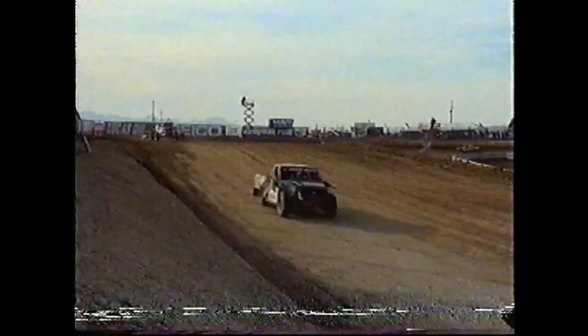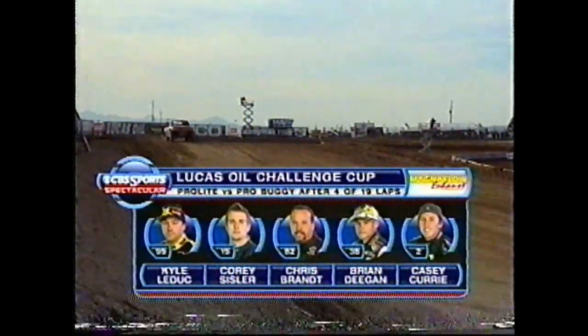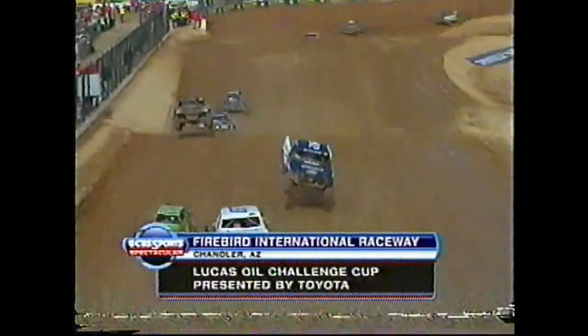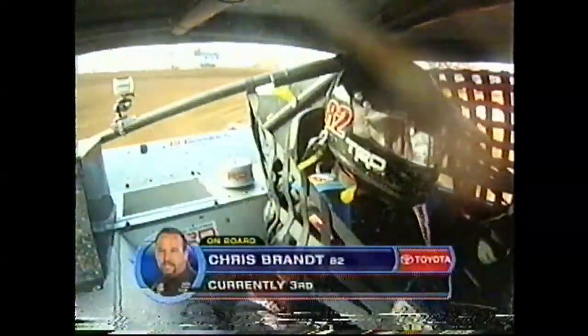All right, that is Porter, Greinke, Fortin, and then Cameron Steele in the red and white pro buggy. But at your MagnaFlow exhaust top 5, it's all pro lights. Races here at the Lucas Oil Challenge Cup presented by Toyota. You're looking at a battle for second place.